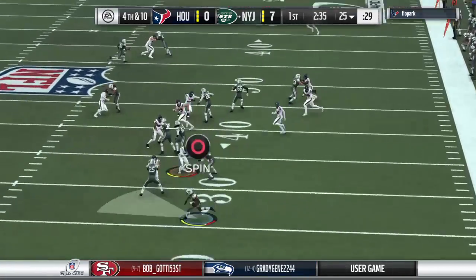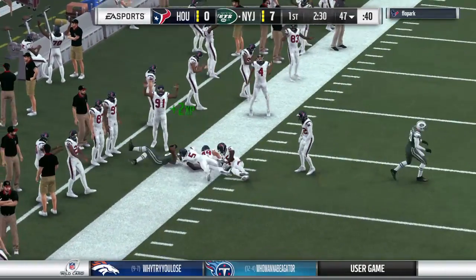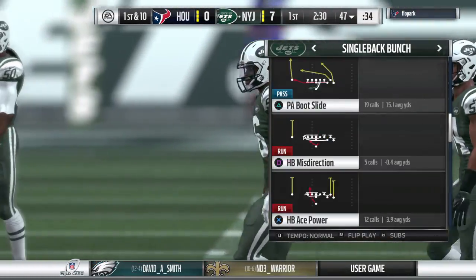This is brought in at the 21. An excellent return that time, 26 yards. And the Jets take possession. And New York set to take the field.